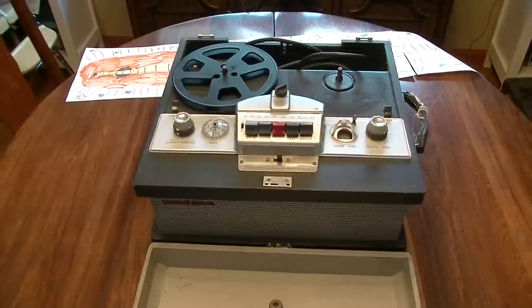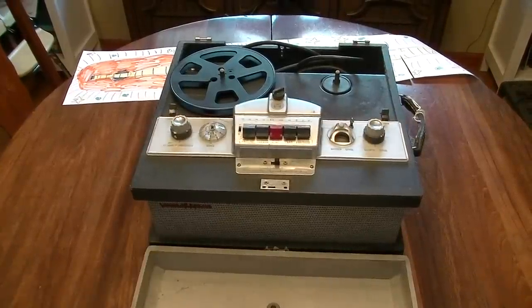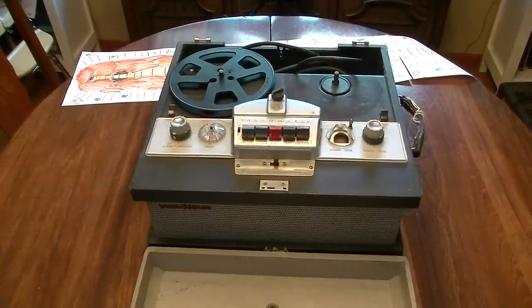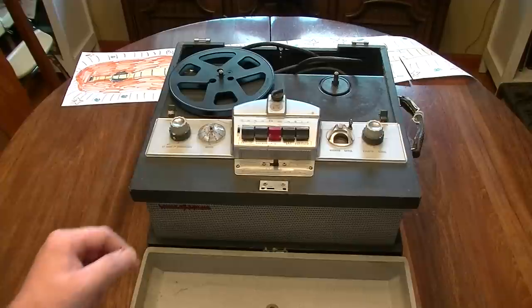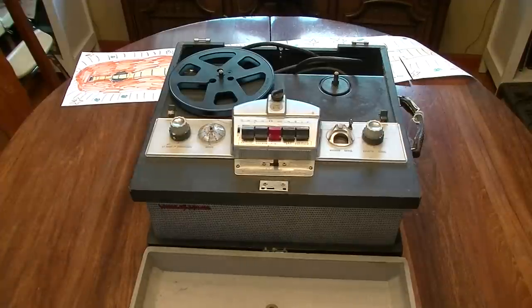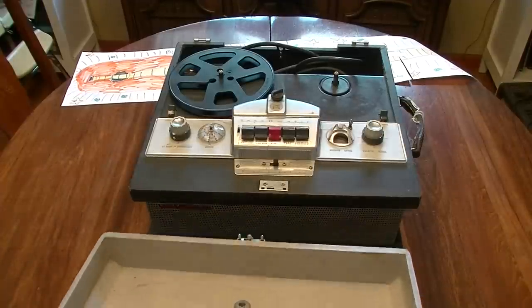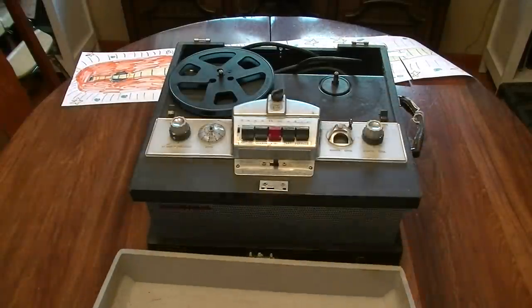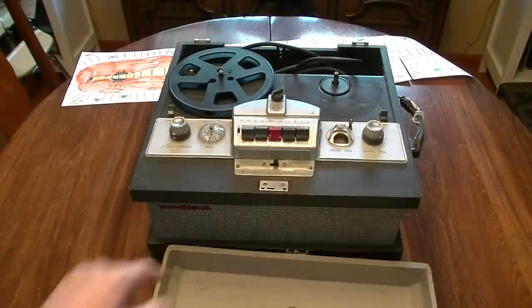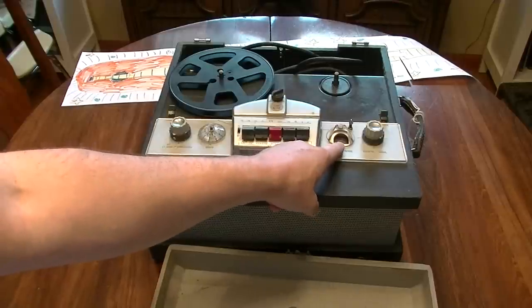Also, I think it might have been the same antique mall. In fact, I'm pretty sure it was the same one. Found this guy. This is a Voice of Music Tape-o-matic. Tape machine, probably from the 1950s. It is mono, I believe. I'm fairly certain of that. We have a magic eye indicator here.